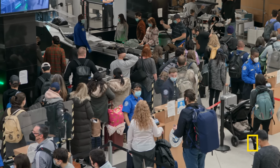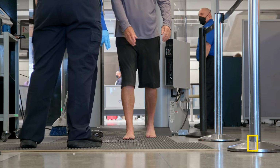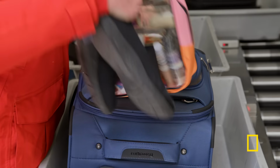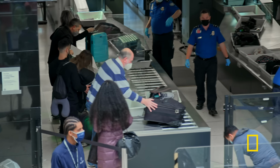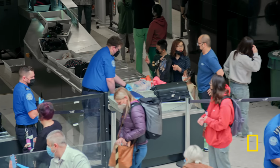No TSA meant a lot fewer lost items. Before TSA was established in 2001, passengers merely had to walk through a metal detector. No removing belts or shoes. And as for bag checks, what bag checks? With fewer items removed, fewer items were left behind.